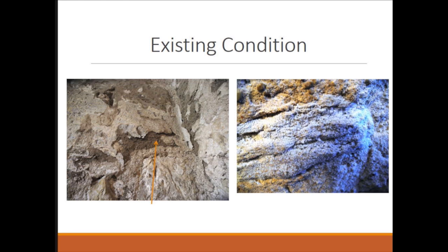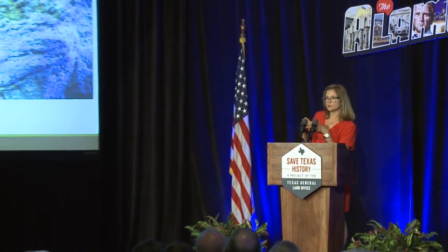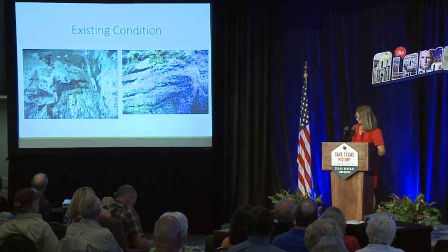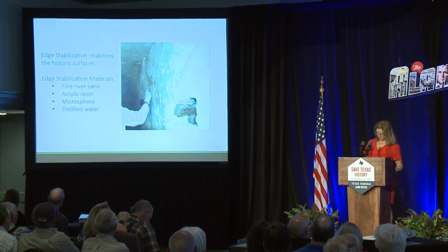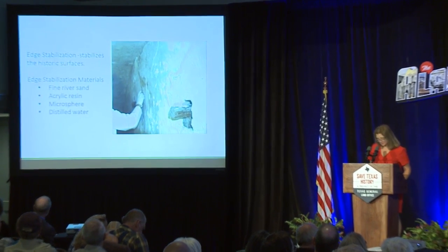Regarding the active salts, one of the steps I take, particularly with this one, is that this salt is in a fluffy stage, as I call it. So I take a bristle brush and I very carefully dust it off into a marked bag and save it for analysis. Regarding the detached plaster, it's a very different process from that.